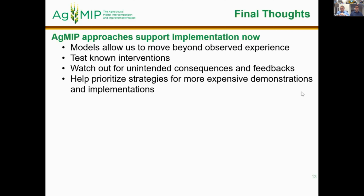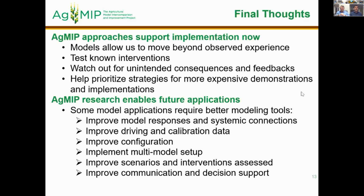We also, of course, can use models to ask many questions and identify and prioritize strategies before we go to more expensive demonstrations and implementations in field trials and farmer programs. So if we can use these models to at least reduce the number of possible ideas down to a smaller set that we want to bring to the next level, that could be useful. So this is what we can do now, but of course, AgMIP research is also enabling future applications.